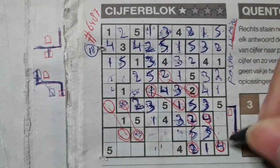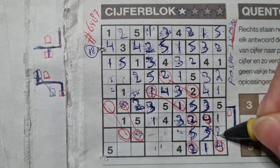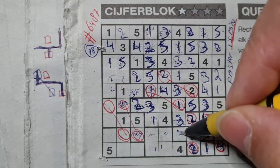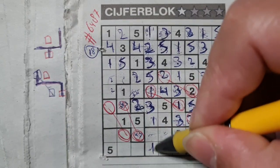2 numbers left in this L shape area for numbers 1 and 2. We have a 1 there, no 1 there. 1 should be here. And the 2 goes there. 1 box left in this area, yeah, for number 1. I've marked those 2 boxes earlier with 1. We have a 1 there, so this box can't be 1 anymore. That box should be a 1.